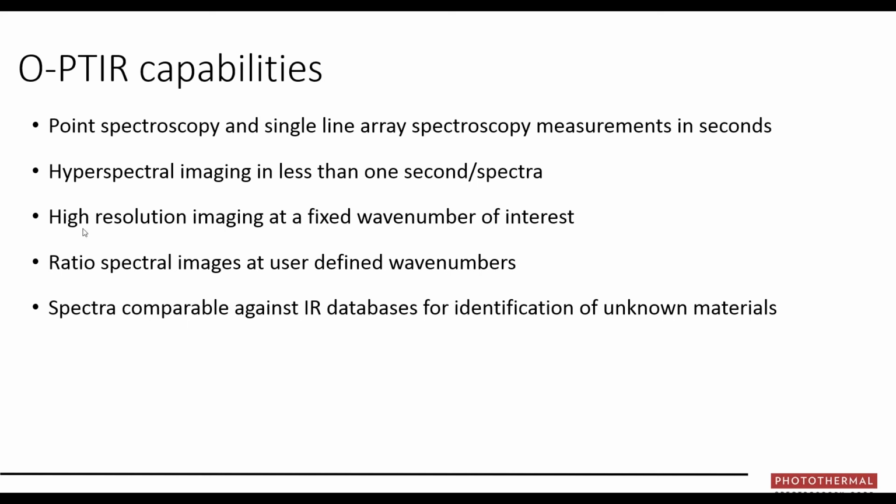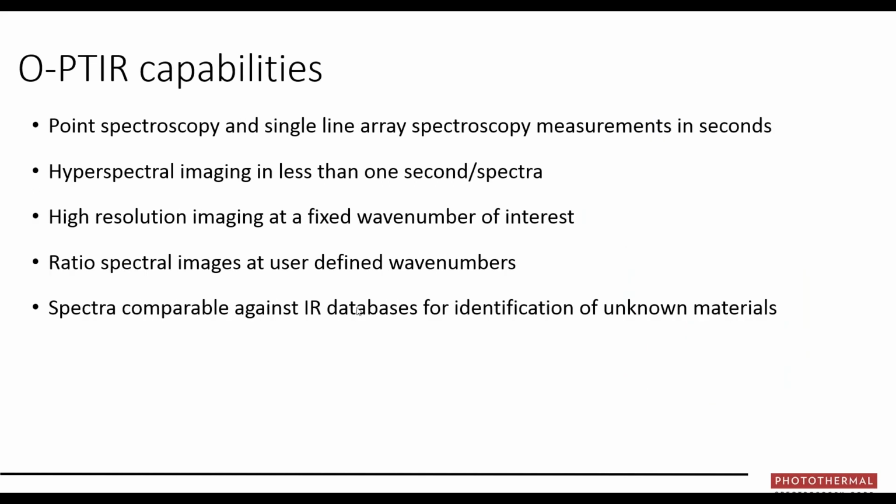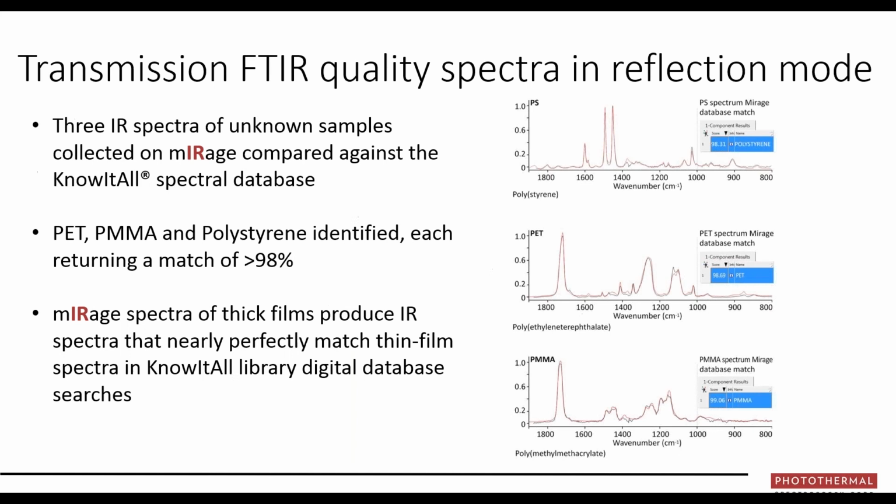And then one big advantage that we have over traditional FTIR microscopes is that our infrared laser source, instead of being a thermal source, is a tunable infrared laser. And so we can tune to any individual absorption band and then collect high resolution images at those fixed absorption bands, those fixed wave numbers, and we'll show you examples of that. And then additionally, we can readily export our spectra into external IR materials databases that you can use just as you would for traditional FTIR spectra for characterization and identification of unknown materials.